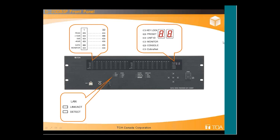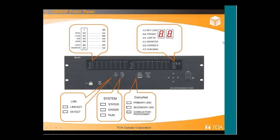We also have some LAN activity LEDs available to us, and these two LEDs will indicate whether we've made a connection to the back of the unit through a LAN connection, and whether there's any sort of activity happening on this particular network connection. We also have some system status indicators, whether we're having problems with the unit. We're going to get an error LED light up to give us an indication that this particular unit has a problem or a failure, and also whether the system is in a proper run mode or not.